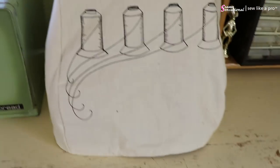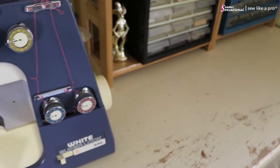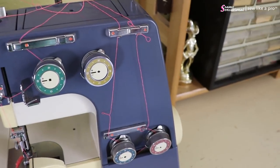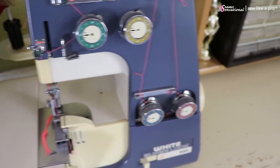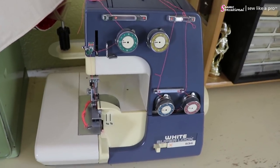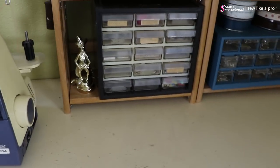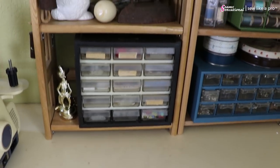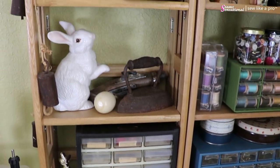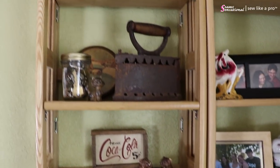Over here, serger. This is actually really fabulous because one of these sergers was her mom's. And oh yeah, look at this. Unless I break it, this thing works fantastic. It is smooth and quiet. Oh, love, love, love this serger. And then if we keep looking over here, this is just such a cute collection of things that are meaningful for her, but yet are attractive for a guest that's staying in here.